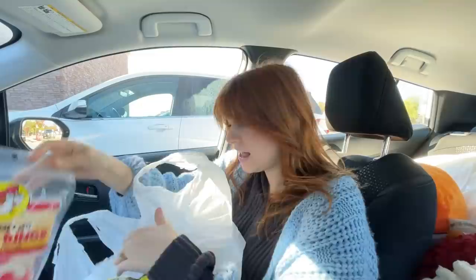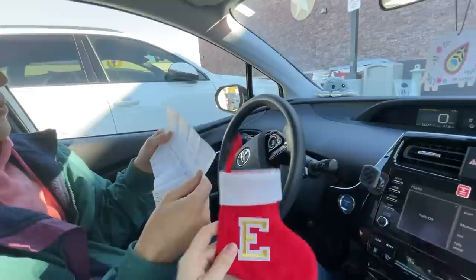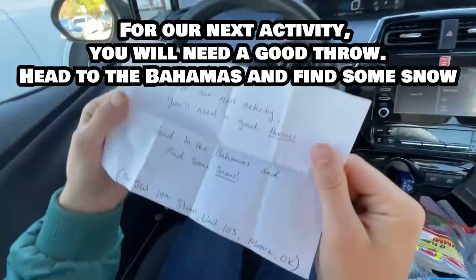Okay, we're outside Bucky's. This is our haul, this is what we got. Pretzels, two waters, gummy bears, and some Christmas rings, and how'd that get in there? It's the next clue. For our next activity, you'll need a good throw. Head to the Bahamas and find some snow.